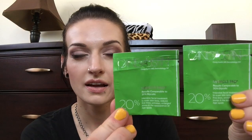This came from Birchbox. This is the Kane and Austin Miracle pads here. It says results comparable to 20% glycolic acid. This is supposed to even the skin tone, reduce fine lines, wrinkles, enlarge pores, and the appearance of age spots. This is what they look like here. And I did write a little note on the back.